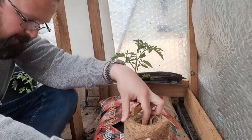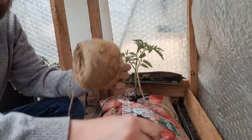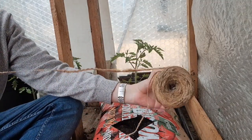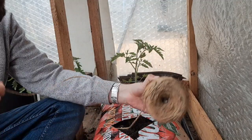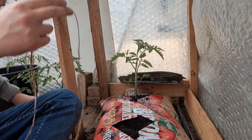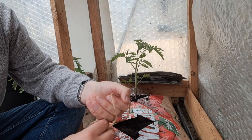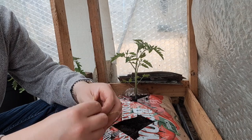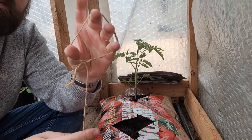Now, the other thing I do, and I don't know why I forgot this, but nonetheless, a bit of gardener's twine. And this is going to help support the plant. Now, you can use stakes and things like that, or you can use bamboo as well. They all work absolutely fine. The way I tend to do it, take the bottom, one side of your string, double knot a little loop in it, so there's a nice big bit just there.